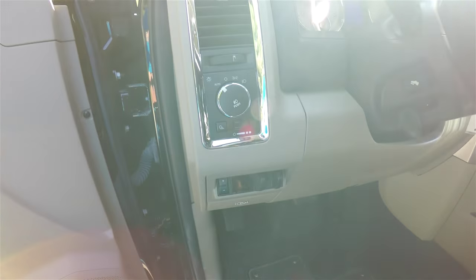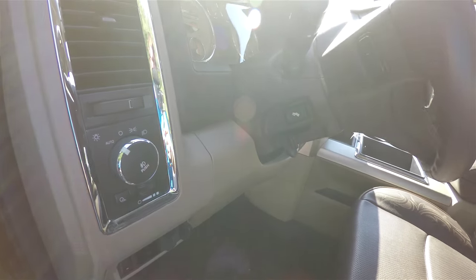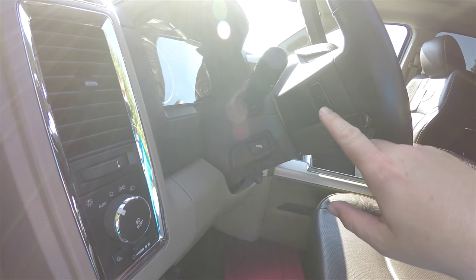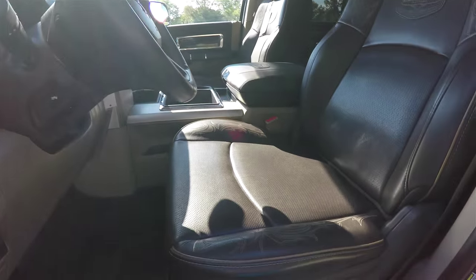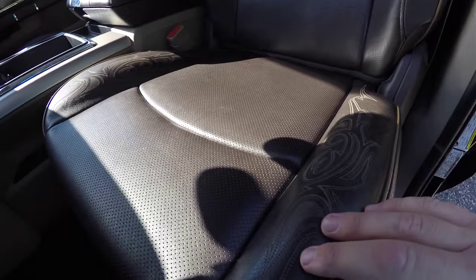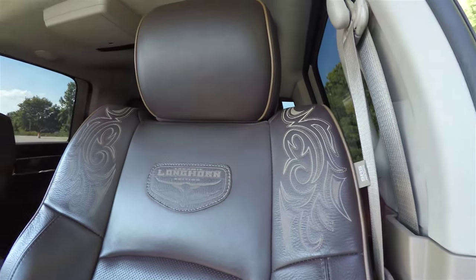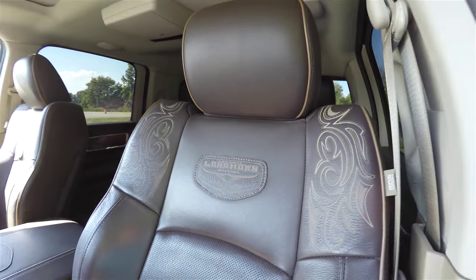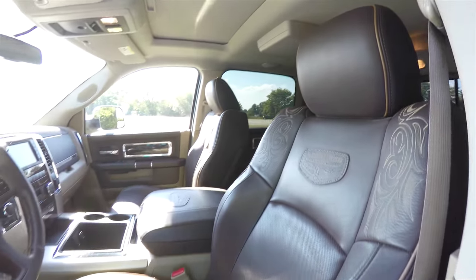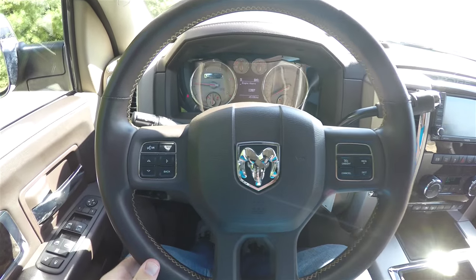trailer brake control, control for automatic headlamps, your fog lamps, and your cargo lamp, leather wrap, tilt steering wheel with audio controls. You also got power adjustable pedals. Of course, you also have the filigree on the premium leather. Got the Longhorn badge. Very nice truck. All right, pan through the interior, just show a little more detail.